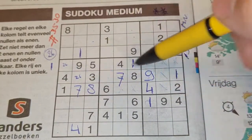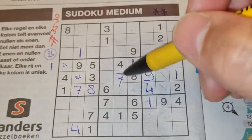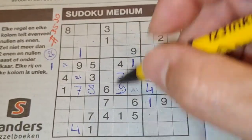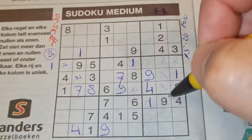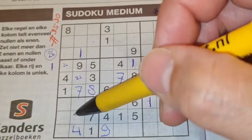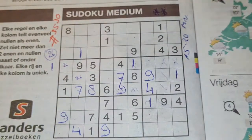Okay, so we have a 9 in this row, 9 in the middle row. So in the row below, the only 2 places for the 9 should be here or there. We see there 9, no 9 there, 9 should be here. 9 in this column, 9 in the middle column. So in the column next, the only place for the 9 should be there. 9 in this row, 9 in the last row. So in the row between, the only 2 places for the 9 should be here or there. We see there 9, no 9 there, 9 should be there.